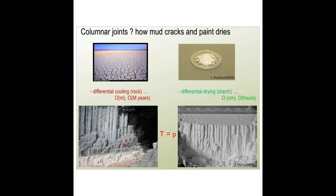So I just basically took some cornstarch, and you can try this experiment at home. I took some cornstarch, mixed it with water, and let it dry. And the question that you're trying to understand is, when do cracks form? What sets their size? What sets their pattern? What sets their symmetry?